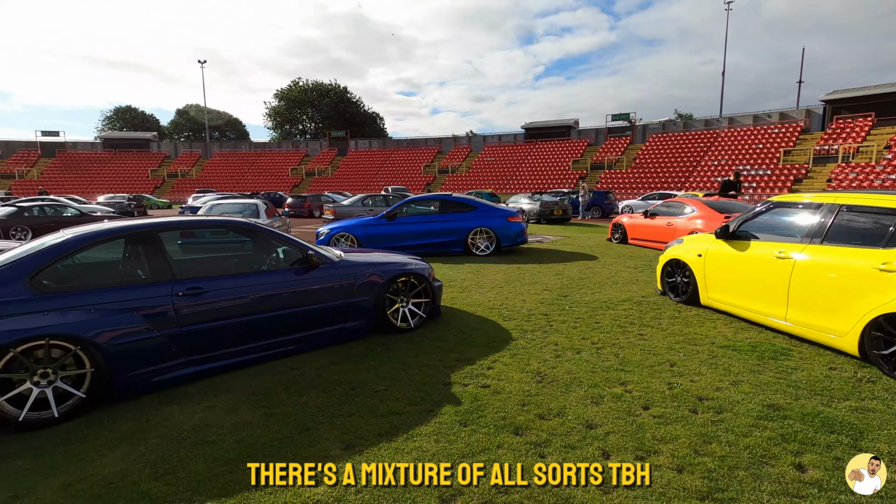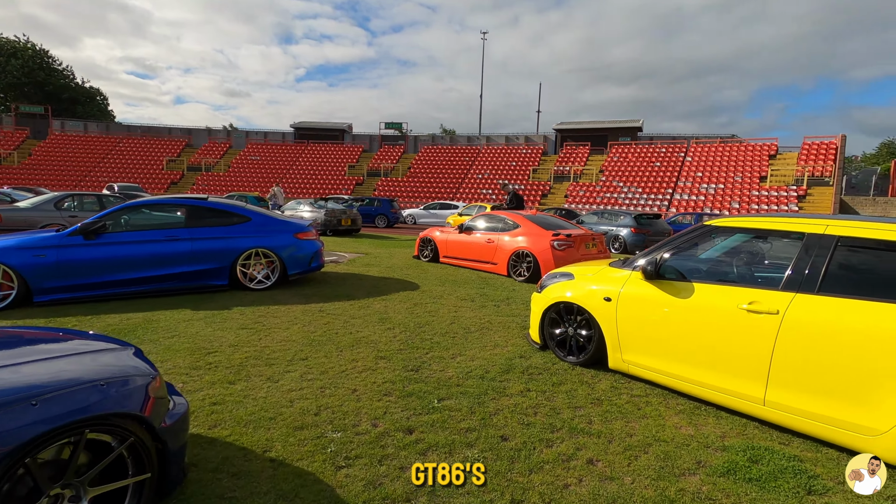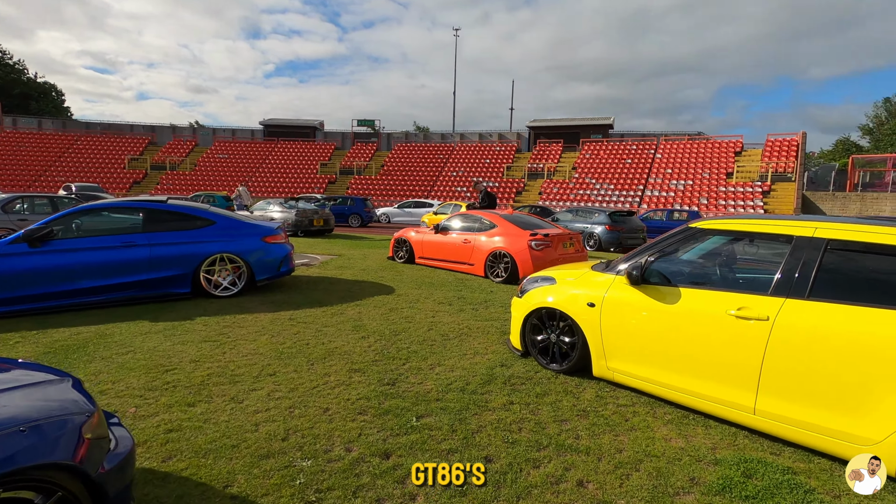Very nice. There's a mixture of all sorts, to be honest. We've got wrapped Mercs, GT86s. There's going to be a few powered by OnlyFans stickers, as there is at any show nowadays.